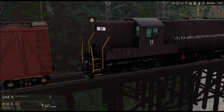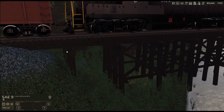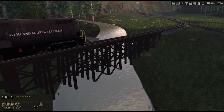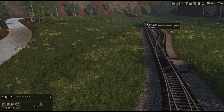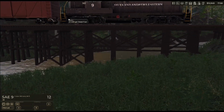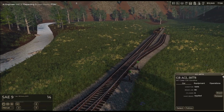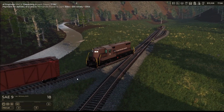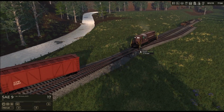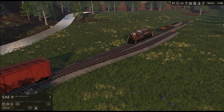Okay, that reminds me, I need to make sure the switch is thrown correctly in Alarka. Okay, let's do this. So we're going to go 10 miles an hour. Okay, 11, 12, fine, so be it. Get ourselves some space here. Nailed it. That was a job well done.